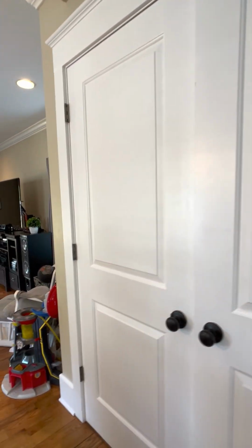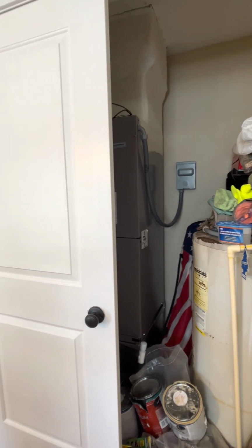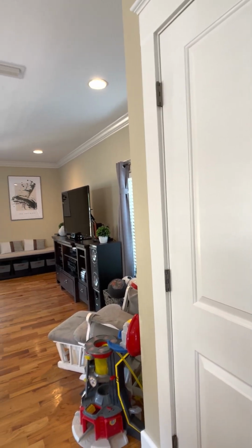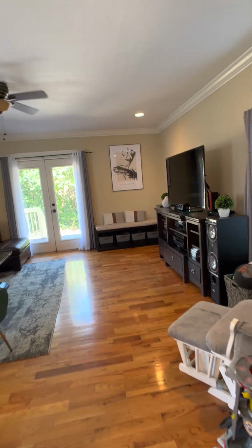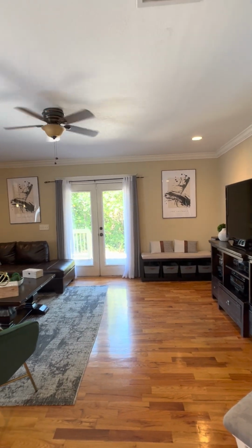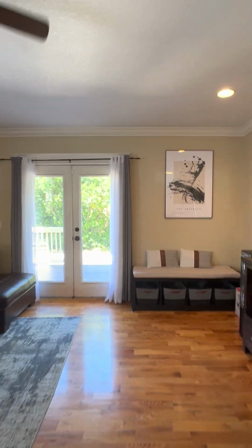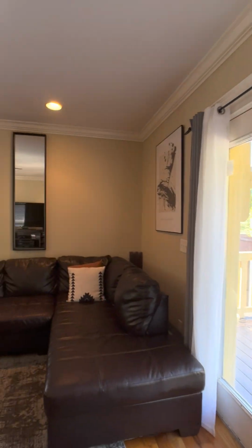This is a utility closet, has the water heater and the downstairs AC unit. I'd probably switch that out and get an on-demand unit. It's smaller, it's compact, saves a lot of room, especially when you don't have a lot of room and you need more space. Costs a little bit of money, but I think it's worth it. This down here would be the living room area. I'll do a view of the back as well.